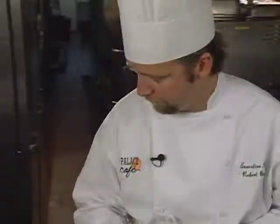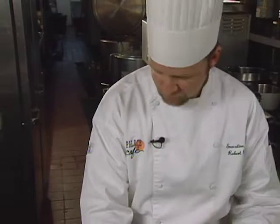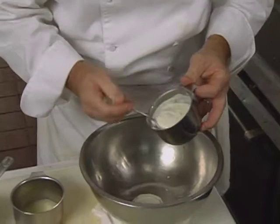Then what we're going to do is reserve this. Now, I've taken the liberty of making some creme fraiche, which is basically one part buttermilk to four parts heavy cream. It sits out overnight at about 100 degrees, and then it turns into a kind of cheese-like custard almost. We're going to use this to garnish our Napoleon.